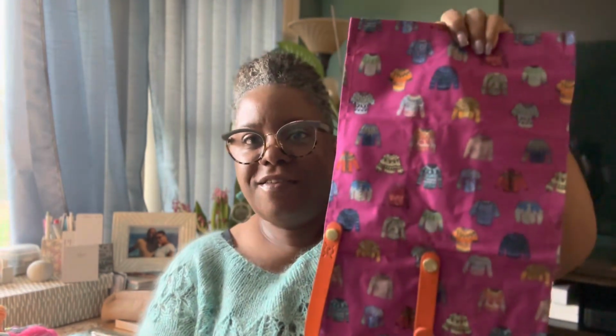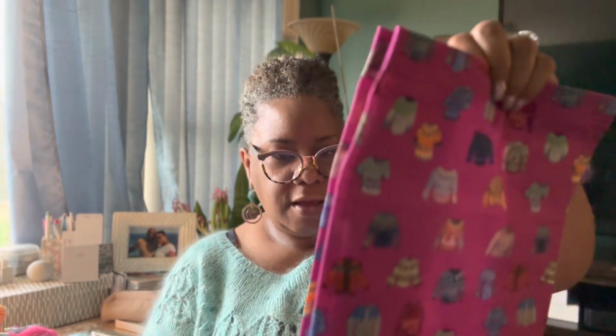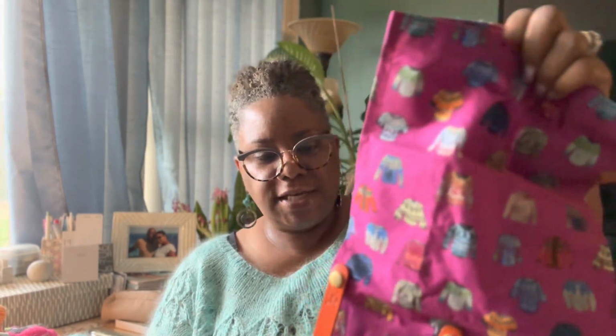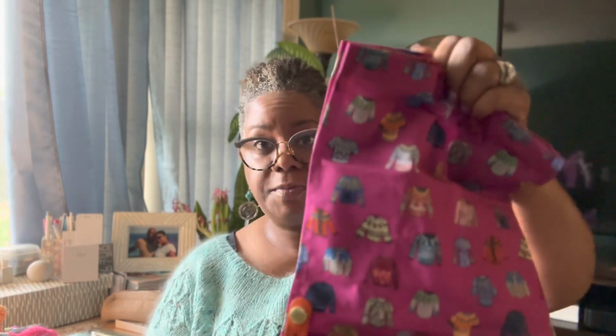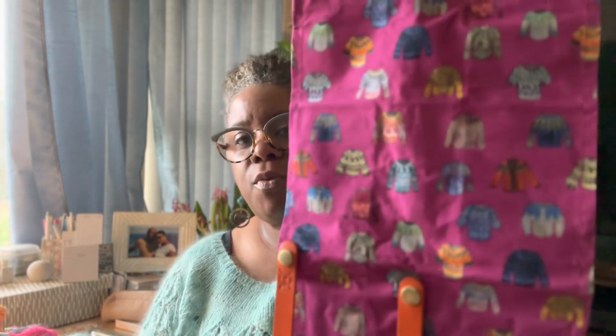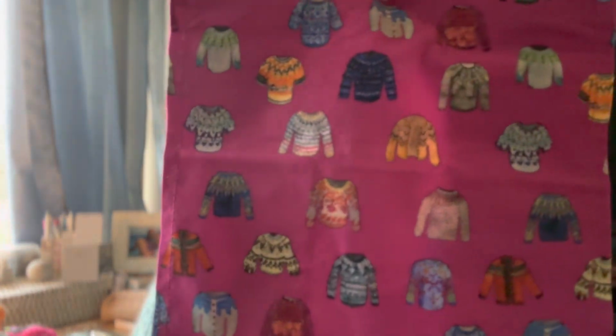And finally, I decided to really treat myself to this project bag by Spin Cycle. My good friend Tasha had one of these, and I've been wanting one ever since, but it took a while for Spin Cycle to get these back in. And I think this colorway, Tasha, what color is yours? Is it blue, gray? But the newer one is this beautiful magenta pink.